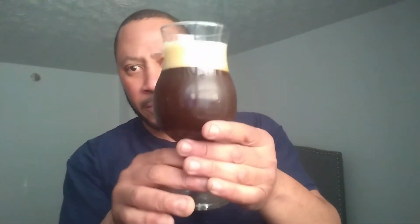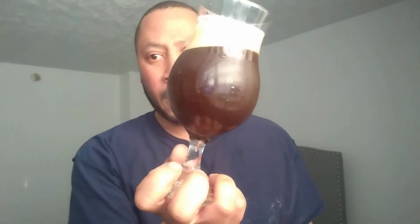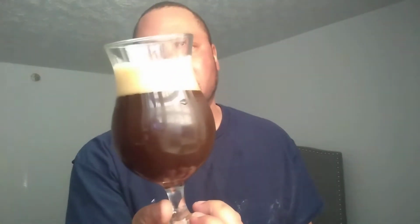So here's what the beer looks like. Not too bad looking. It looks very murky. I was going to roll up the window to do this review, but it's a little too bright with the sun. Ain't bad looking. Nice head up top. Gate City Brewery is right here in Roswell, Georgia. I don't know how far it is from me, but maybe somewhere around the area.